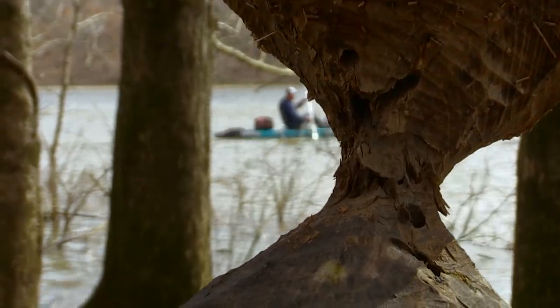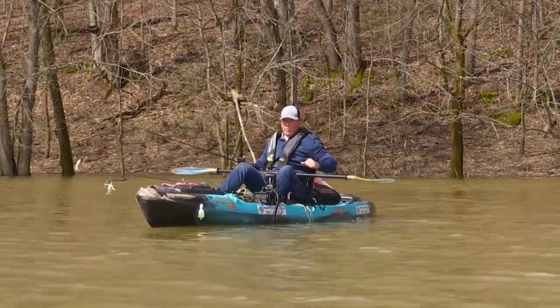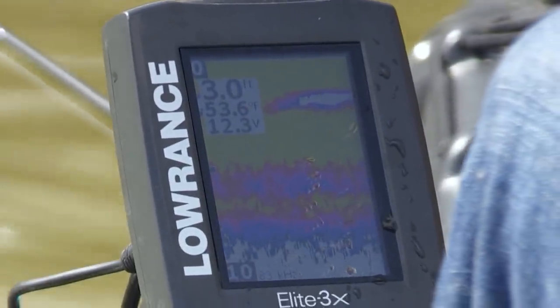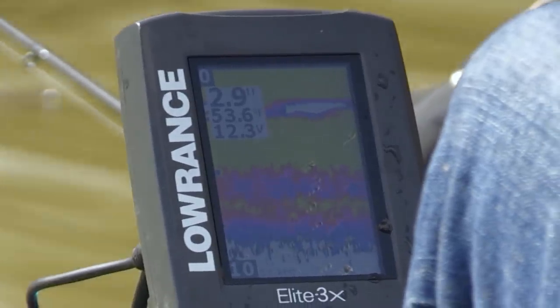Man, we've only got 3 feet of water right here. That's why it's a really good idea if you can to bring a depth finder. I mean, you could always try to check it this way, but I know I've got 3 feet of water and the temperature keeps rising. Now we're almost at 54.